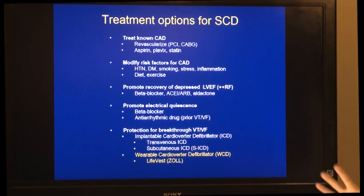And then having done all that, we still say this person could be at significant risk, and so we want to protect them from breakthrough ventricular tachyarrhythmias, either with an implantable cardioverter defibrillator, and that has historically always been the transvenous device, where the device sits subcutaneously, the lead goes through your veins into your heart, or more recently by Boston Scientific, the subcutaneous ICD, where the whole thing is very superficial under your skin, nothing's actually going through your blood vessels into your heart, and we've of course implanted numerous of both devices.